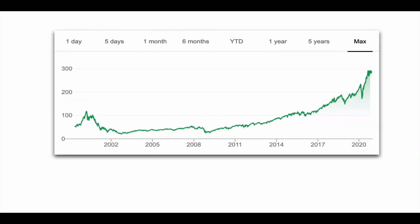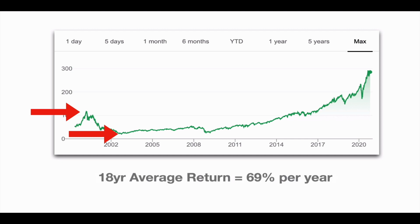Same thing again, but this time a little hypothetical. In the year 2000, we peaked out in the dot-com bubble. And hypothetically, if you were able to invest at the absolute bottom, which was about 3 years later, then you would have had an 18-year average return of almost 70% every single year. And again, these gains, almost 70% a year, is huge for almost 20 years. And this is why this fund has made so much money for so many people.